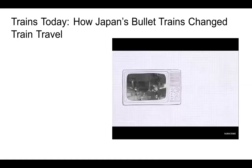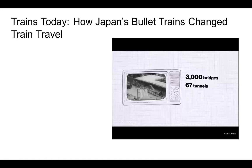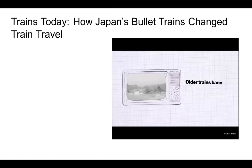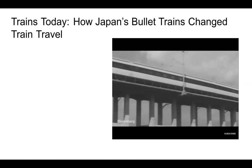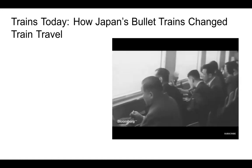Apart from the train itself, the team also built wider tracks, which were more costly, but allowed for greater stability and higher speeds. 3,000 bridges and 67 tunnels were built on the 515-kilometer line to allow a clear and largely curveless path. Older trains were banned from the new line. Equipped with advanced technologies, the new trains were able to travel as fast as 210 kilometers per hour, a breakthrough in the passenger rail industry and the world's fastest at the time.